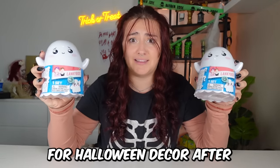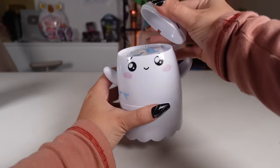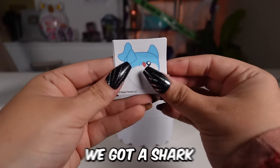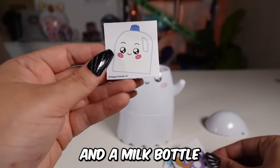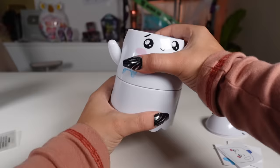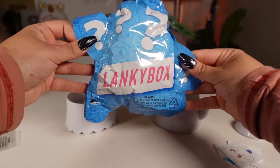Next up, we have these Lanky Box mystery ghosts. I'm not gonna lie, but I absolutely love these. These are definitely going up for Halloween decor after. Ghost number one. Okay, his head. We got some stickers. We got a shark, a Lanky Box fox, and a milk bottle. Okay, what is inside? Oh, there we go. Look how big that is.